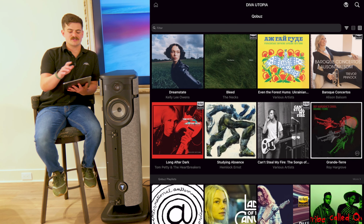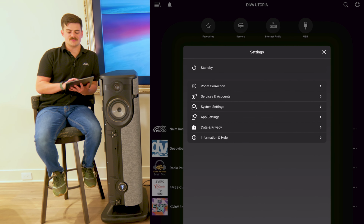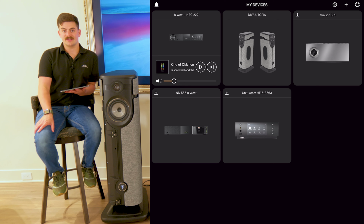We can also come back to our homepage and access all of our settings. There's the room correction we talked about earlier. We can log into different services and accounts. System settings, app settings, or we can even put the speakers fully into standby.